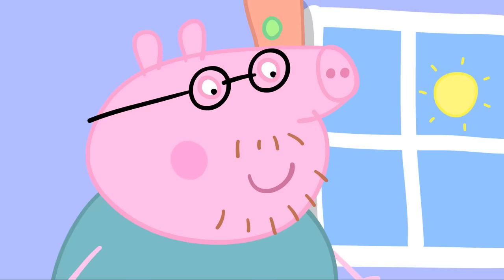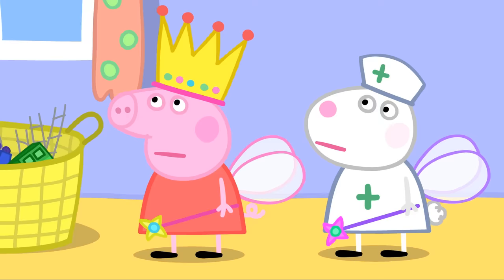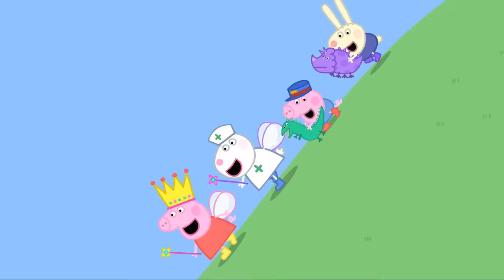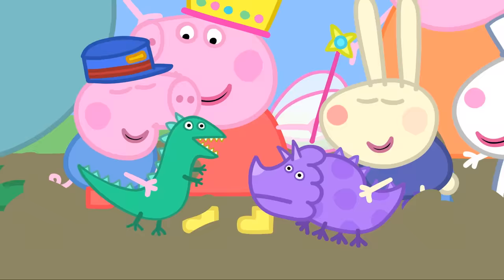But after it's been raining in the garden, what do you normally find? Muddy puddles! And what are muddy puddles for? Jumping up and down! Everyone loves jumping up and down in muddy puddles.